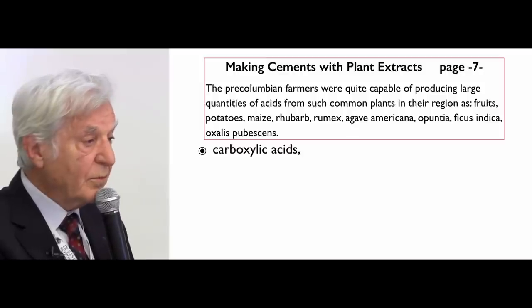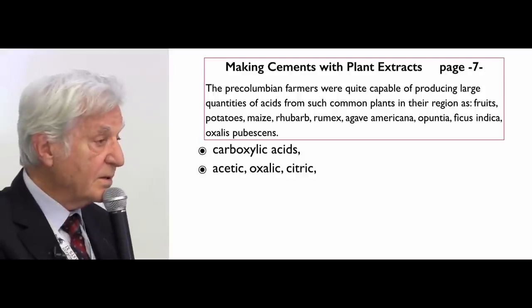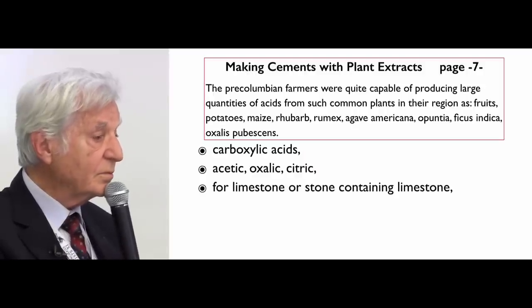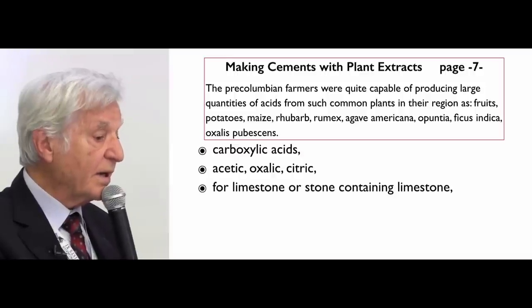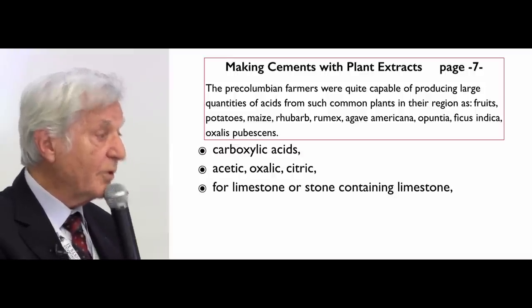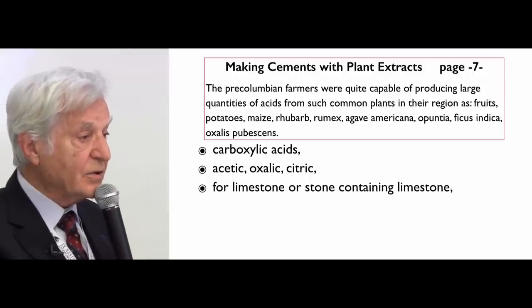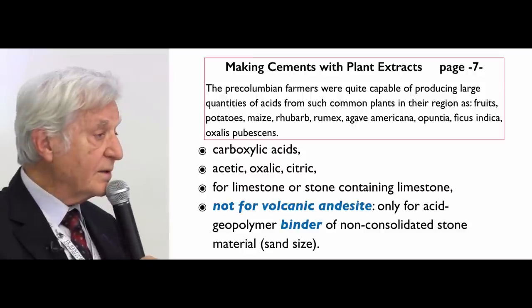So we will have carboxylic acids: acetic acid, oxalic acid, citric acid. This works perfectly for limestone. Limestone is disaggregated by this organic acid, no problem, very easy to prove. Any stone that contains limestone will be disaggregated, but not volcanic andesite.